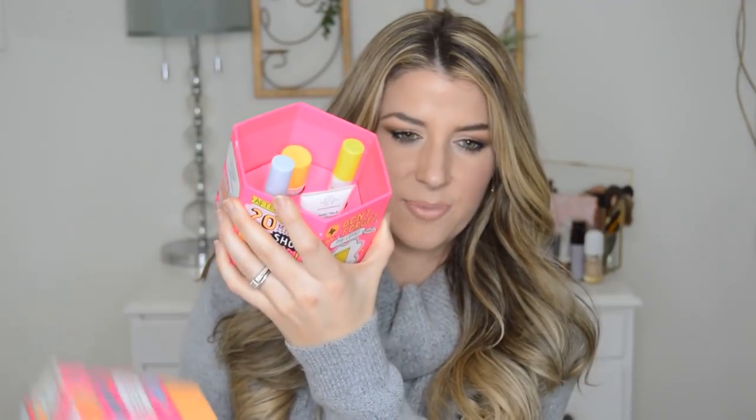And then I got some skincare. Oh my gosh, I'm so excited about this. This is the Drunk Elephant Big Reveal Set. I got this because it had a full size of the baby facial, which I've been eyeing forever. This would be an amazing gift because look at this package. It's so fun. On the bottom, you have some travel sizes of different products.